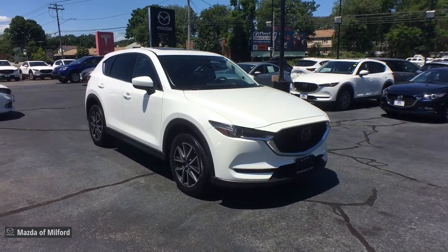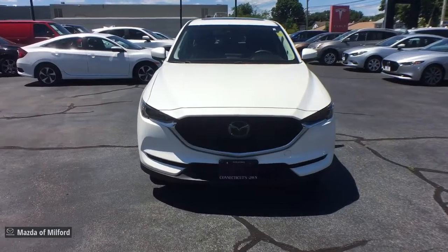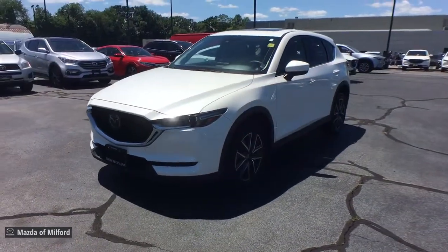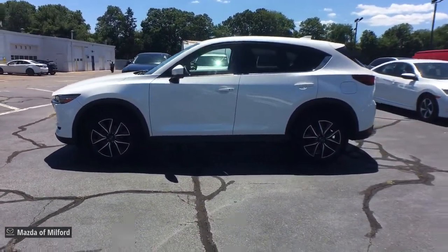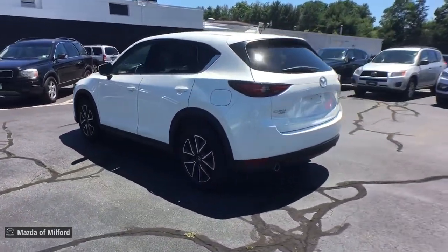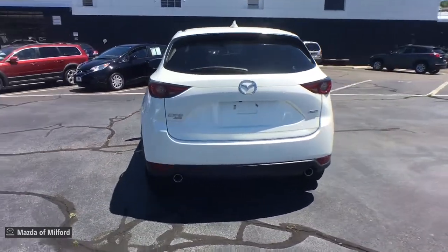Introducing the 2018 Mazda CX-5. This vehicle is an outstanding buy with fewer than 50,000 miles on the odometer. Presenting the Mazda CX-5, the efficient crossover with superb handling and a premium interior. Available all-wheel drive capability and flexible cargo space make this driver-focused compact SUV as versatile as it is beautiful.